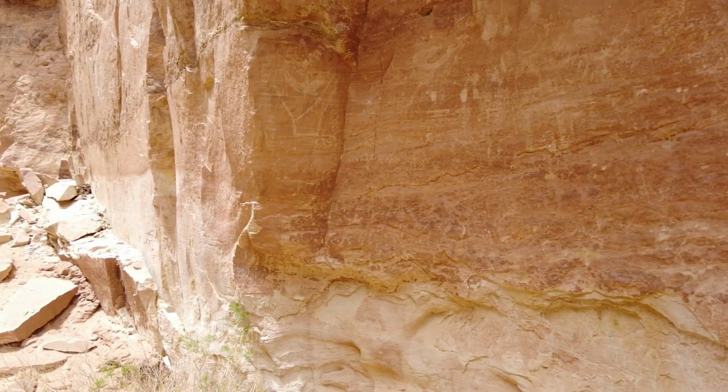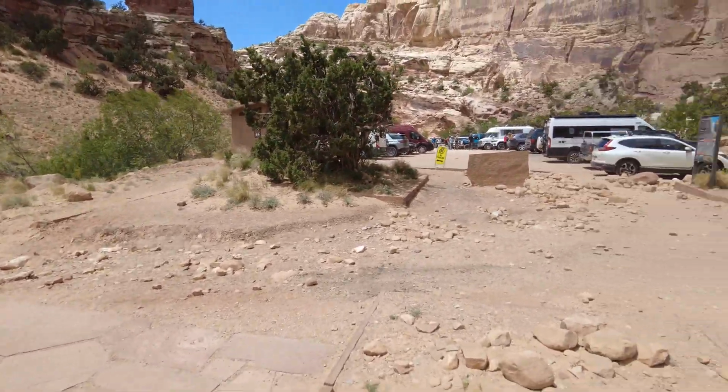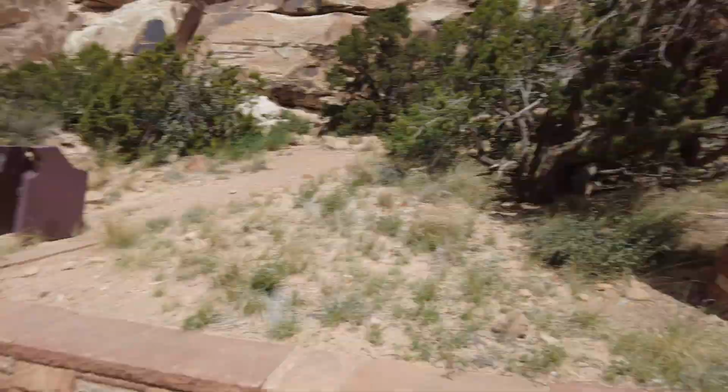Okay, back somewhat to civilization at the back of the parking lot here for Capitol Gorge. Remember, they put gorge as the first part of the word gorgeous.